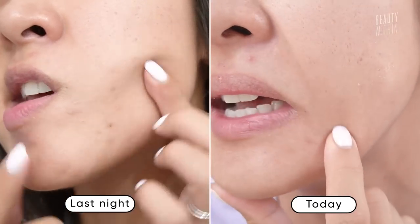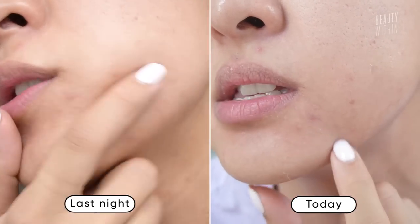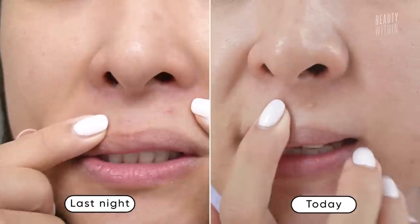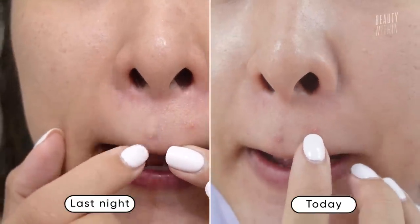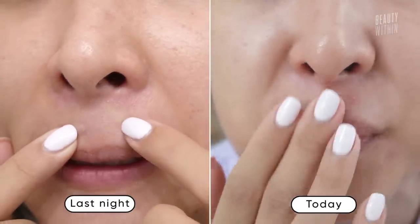So this is the state of my face this morning. It's actually gone down a lot. Like, these aren't active anymore. It's just hyperpigmentation. There's still a scar here. This guy is still here. I'm very tempted to pop this thing and put a pimple sticker on it. We will see. This one doesn't really feel like anything. It's just under the skin.